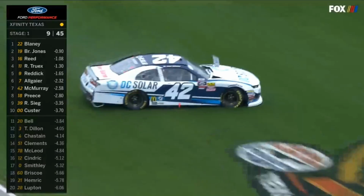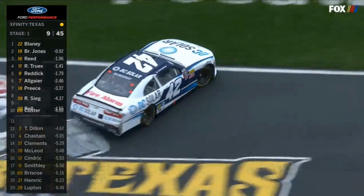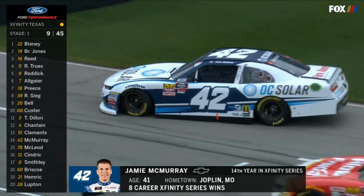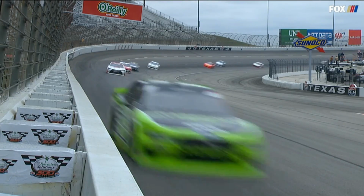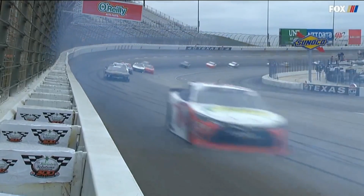Just extremely fast. Oh, and there goes Jamie McMurray for a ride through the infield grass. Second caution of the day, and we're not even 10 laps in. He was 7th when it got away from him. Cars are stuck really good until they're not. And you can see Jamie just gets loose, gets a little bit of contact on that outside wall.